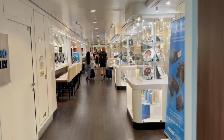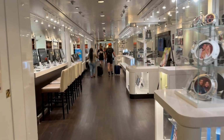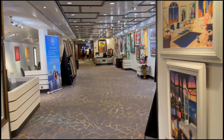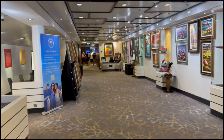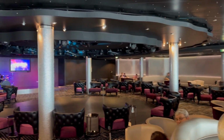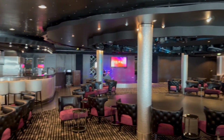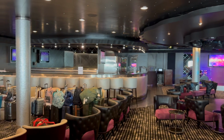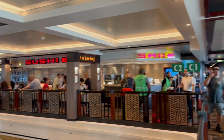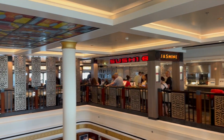To the picture gallery, then the art gallery, and then to the Bliss Lounge. This is where you're able to store your carry-on luggage on embarkation day. They will give you a claim check and you come back and get it before you go to your room when it's available. A crew member is stationed there during the time, so your luggage is safe.